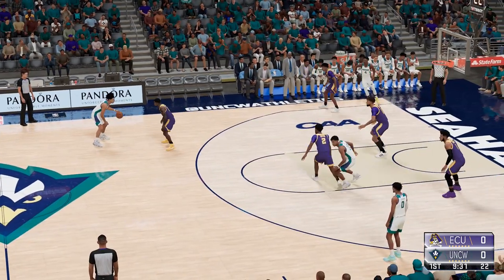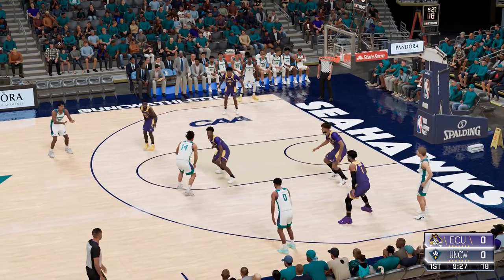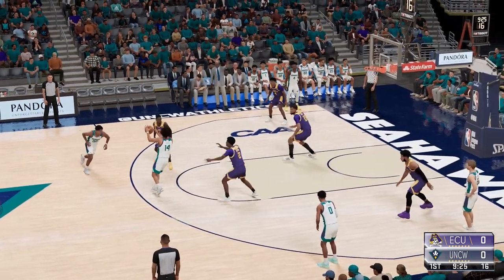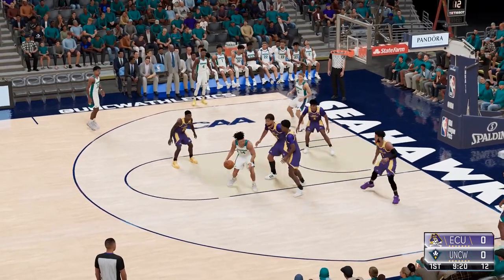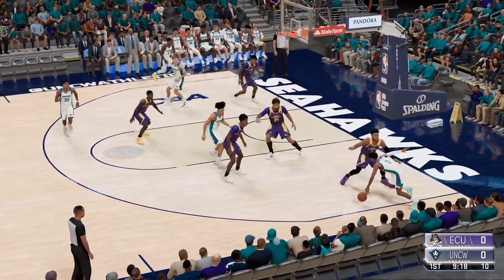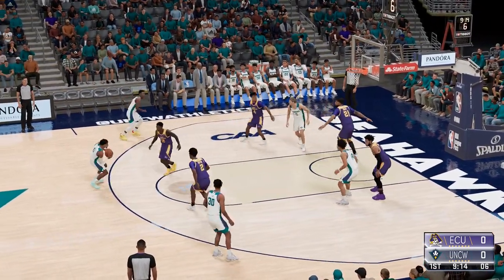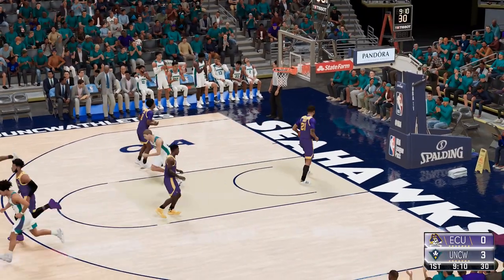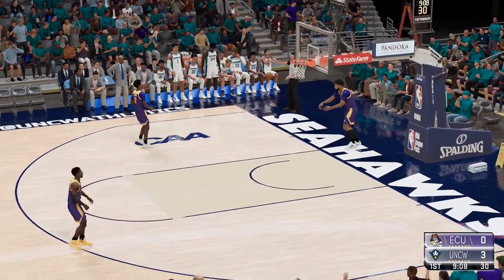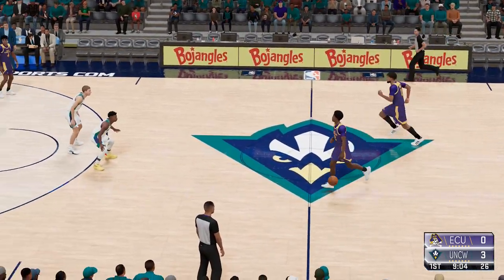Here's Pridgen now, being guarded by Tremont Robinson-White. Here comes the screen by Jalen Sims. Pridgen to Sims. Back to Pridgen. In the corner now, this is Gadsden. Sims. Now here's Okaru. Over to Gadsden for three. And that's in. The deep range shot creator, Ty Gadsden, knocks it down. And UNCW has the early lead here in this one.